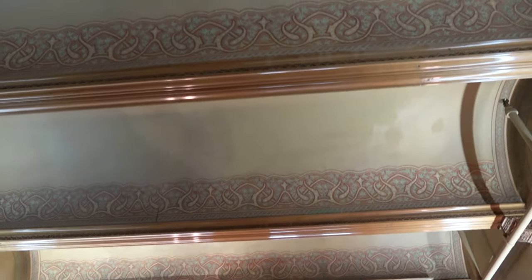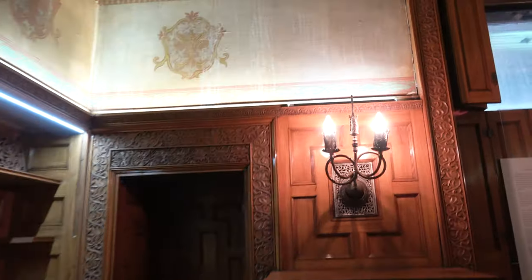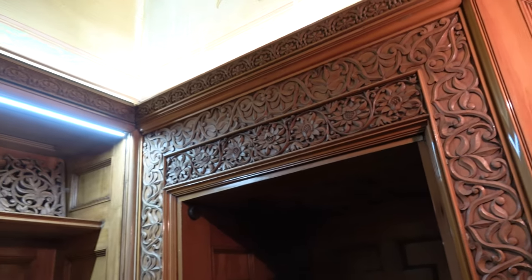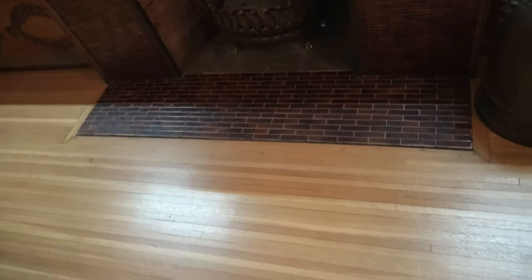And again, everything you see here is in a different architectural design style than the rest of the house. And one little note is if you look down, see how thin those floorboards are, those hardwood floorboards? That was a style. It was expensive to do, but he had it done for his personal office.